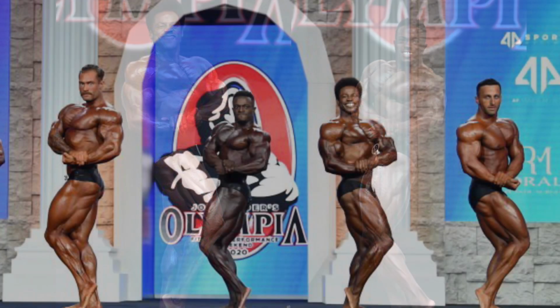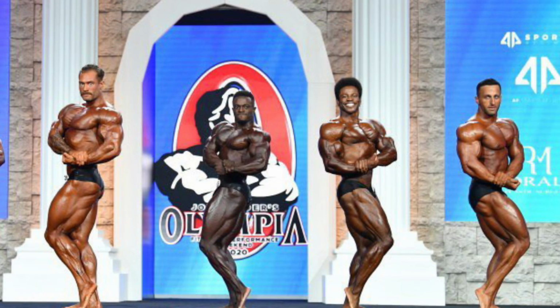And this is a side chest taken from the lineup. Pretty much the same thing, guys. Same thing. Breon, a lot more detail in the lower half. Bigger arms.